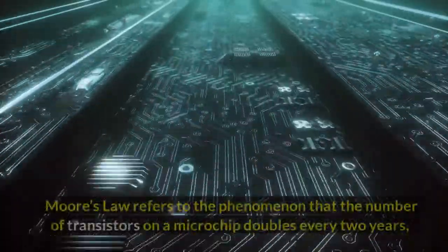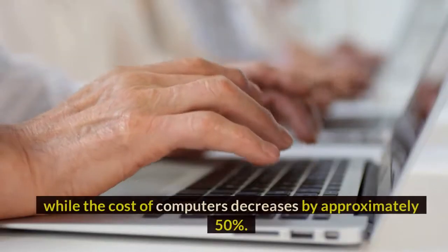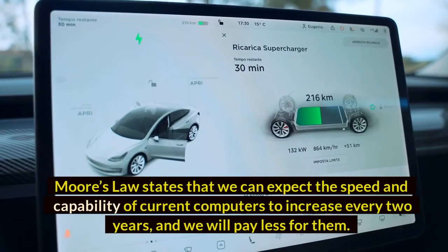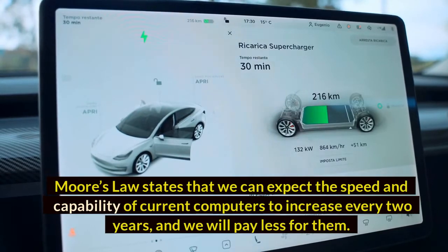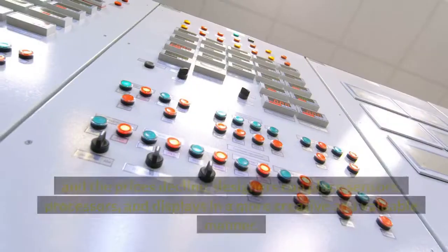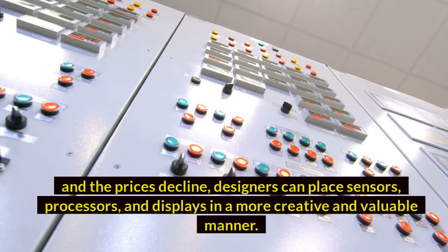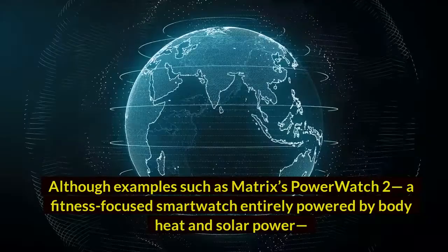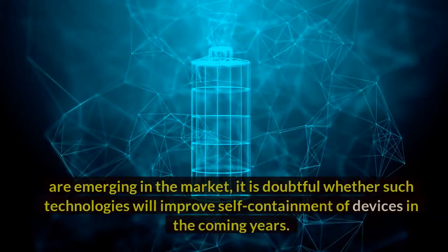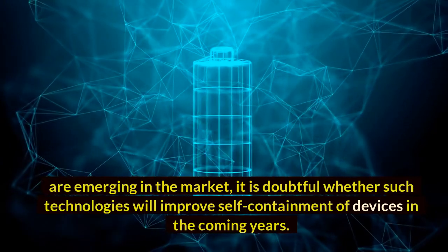Moore's Law. Moore's Law refers to the phenomenon that the number of transistors on a microchip doubles every 2 years, while the cost of computers decreases by approximately 50%. Moore's Law states that we can expect the speed and capability of current computers to increase every 2 years, and we will pay less for them. As computing power and connectivity continue to rise and the prices decline, designers can place sensors, processors, and displays in a more creative and valuable manner. Although examples such as Matrix's Power Watch 2, a fitness-focused smartwatch entirely powered by body heat and solar power, are emerging in the market, it is doubtful whether such technologies will improve self-containment of devices in the coming years.